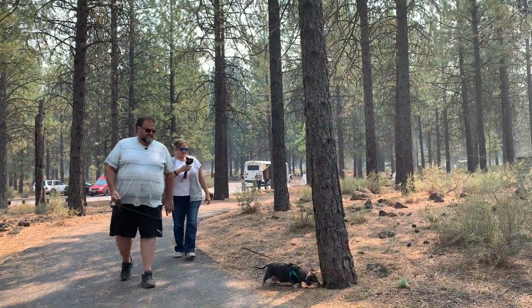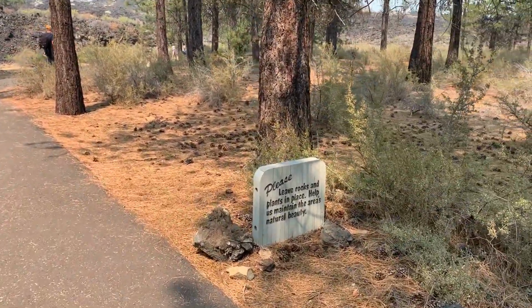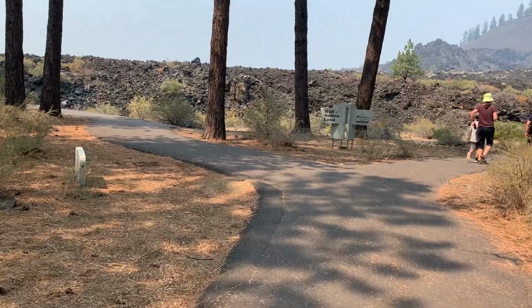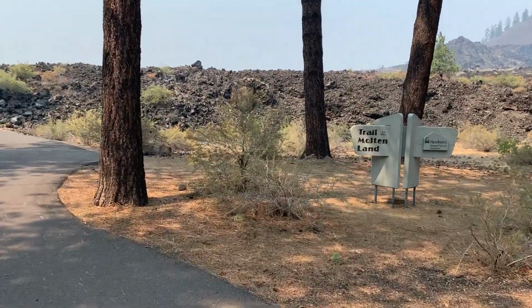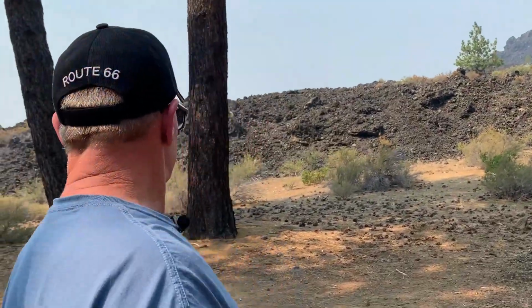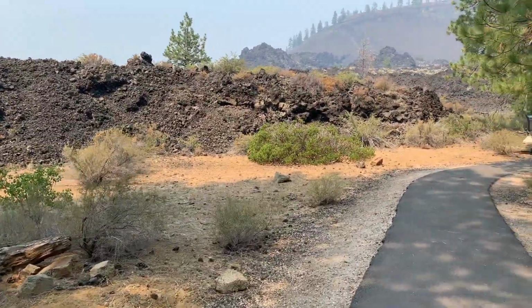You'll see the lava people. That's a national volcanic monument. There it is to your right. Wow. Heading to the Trail of Molten Land. We have to follow the lava road.